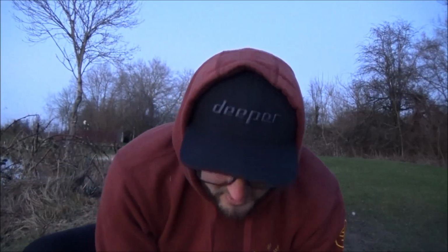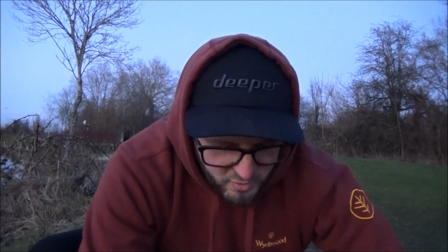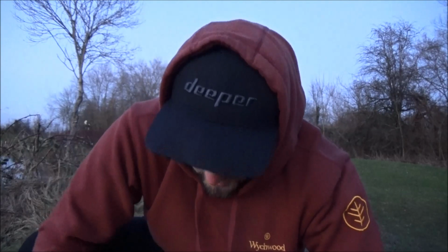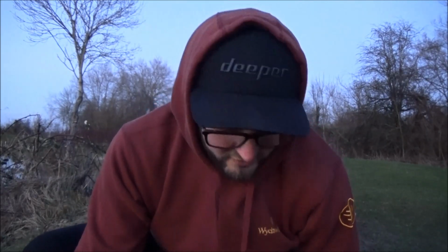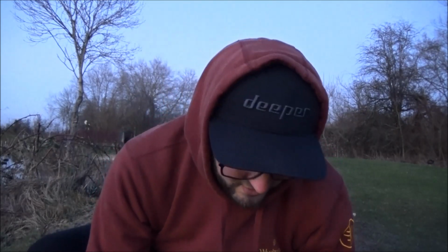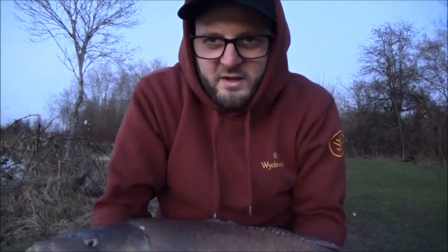Have a look at this one. A little bit bigger than the first one, but a lot livelier. So we'll get him up for the camera, have a quick look, and I can get myself off home to the warmth of the flat. Really clear night. This fish is like a block of ice, and he is not liking the touch of my hands on its skin.